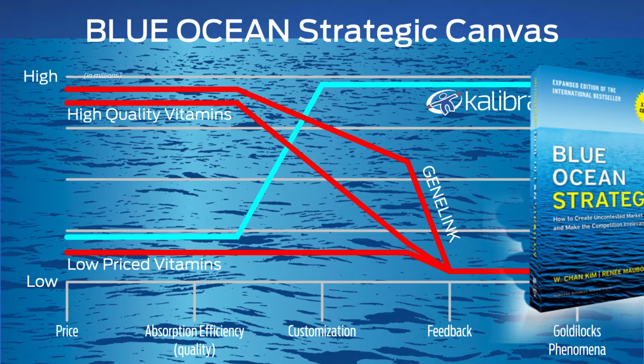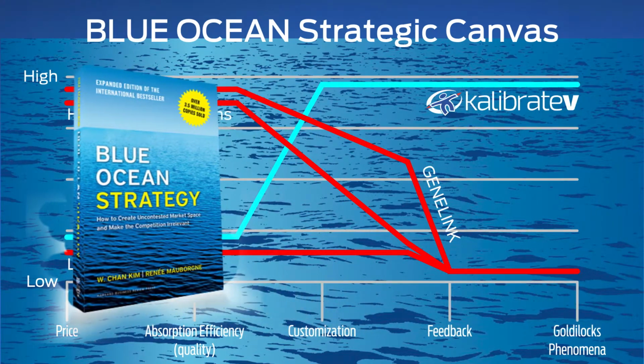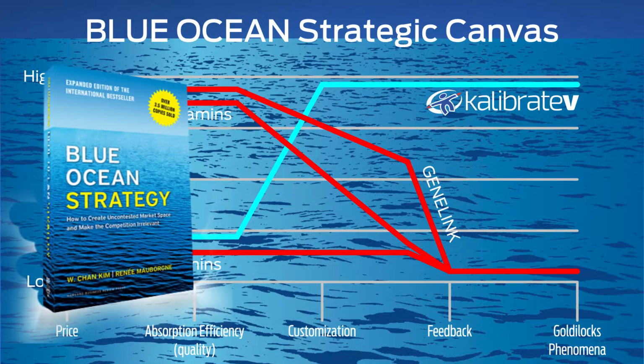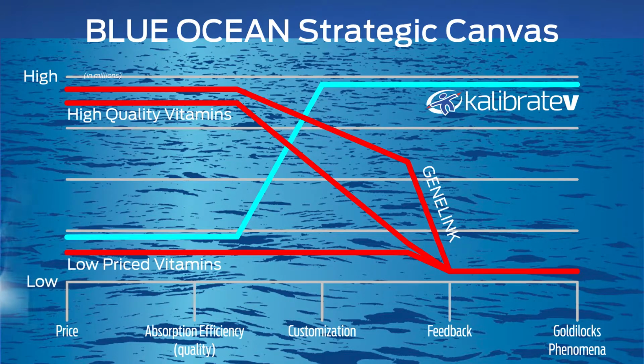Blue oceans, as defined by best-selling business author Chan Kim, are vast uncontested market spaces where typical competitive factors are irrelevant. Blue ocean strategy is the pursuit of high levels of differentiation at the lowest possible cost. In contrast, competitors in red oceans compete head-to-head on common factors, such as price or preferences, largely occupying the same space or position in consumers' minds with little meaningful differentiation.